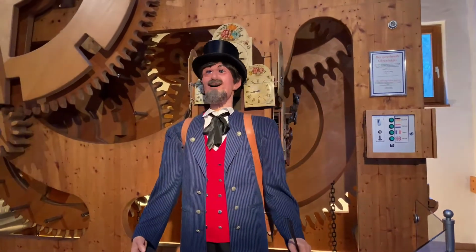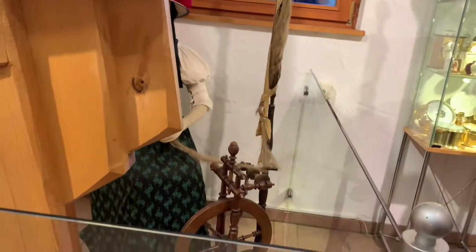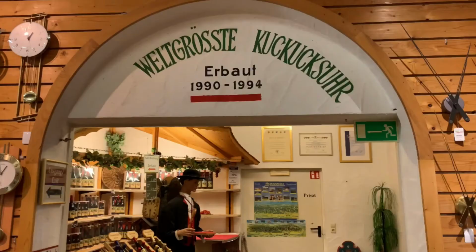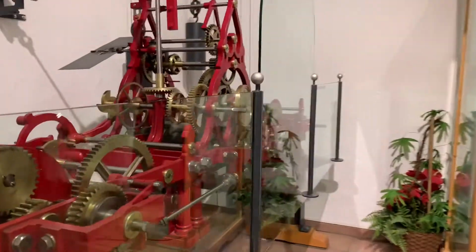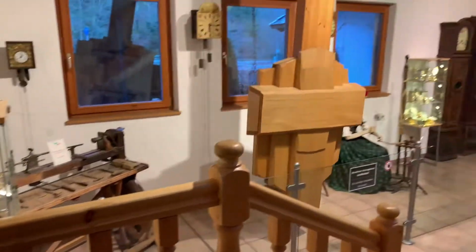Welcome to the interior of the world's biggest cuckoo clock. This clock was built over a 4-year period from 1990 to 1994 by Eble and his son Ralph. It has been entered in the Guinness Book of World Records since 1997.